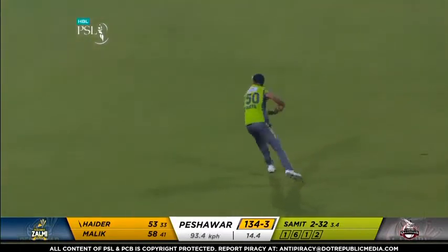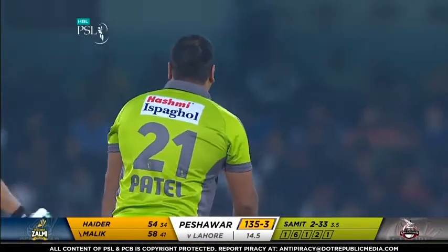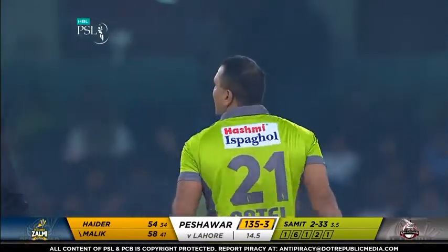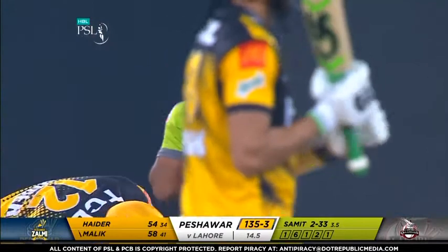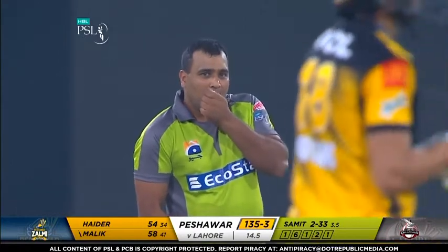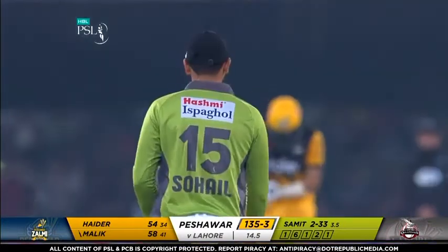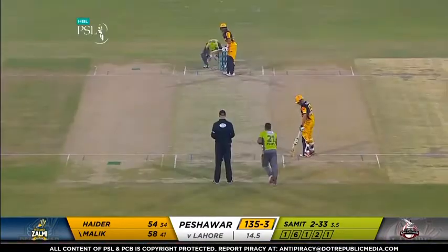There he goes. That's nicely bowled, nice and full, almost Yorker length. Held his nerve. Beautiful bowling by Samit Patel. He has not thrown in the towel. One ball to go. I think everyone on his side is willing him on. Can this be a single? And flip side for Zalmi, can they really cash in on this over?